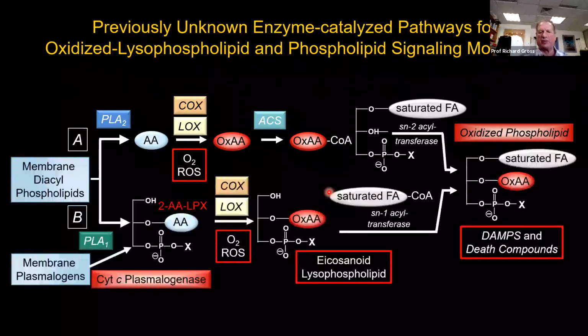And this is what we believe is the new pathway and the most relevant pathway, where membrane plasmalogens can be cleaved by cyto c plasmalogenase or SN1-specific lipases, both generating 2AA-LPX, any head groups possible. And then in the presence of oxidative enzymes, generate an eicosanoid lysolipid, which then can be regenerated into saturated phospholipids by either an SN1 acyltransferase or, in the conventional Lands cycle, an SN2 acyl exchange. So we have oxidized phospholipids, which have been known to be DAMPs and death compounds and basically toxic moieties.